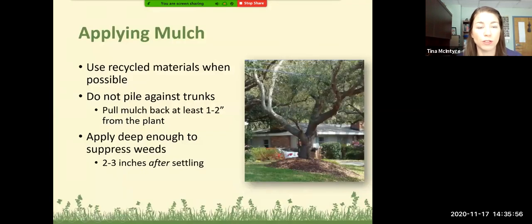So how do we use mulch in the landscape? Well, using recycled materials when possible. So like we mentioned, use those leaves and the debris. Don't pile it up against the trunk. So you can see here this beautiful oak tree and it's just mounded up around the trunk. Now, chances are, if I was to dig down in here, I would see that the roots don't start till 6 inches to maybe even a foot below that mulch line. And what happens is we have rotting start to occur around the trunk of the tree, and that can ultimately lead to decline.